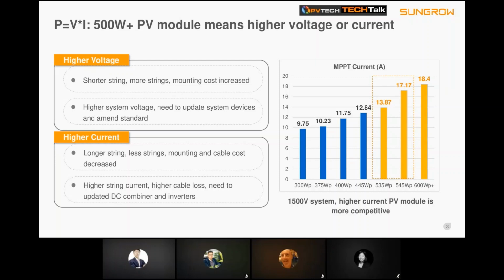The Trina Vertex series module is a representative product of the high current roadmap. If you look at the table on the right side, you can find the 535 watt peak and 545 watt peak modules. They have very similar power, but the current increased 20%.